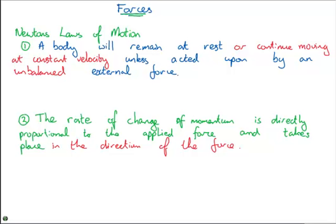Now, this in equation terms, and I'll just write it out. So we have F is proportional. That's the symbol for proportional. That means proportional to the rate of change of momentum. So that's the change in momentum over the change in time. Now, much as acceleration is the change in velocity over the change in time. Now, we're going to do a little link here with this. So F is proportional.